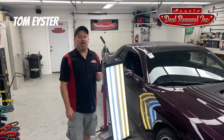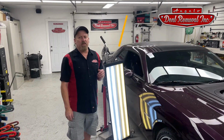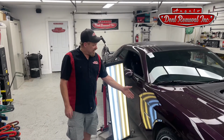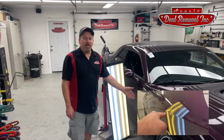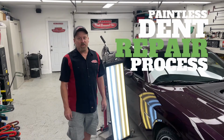Hi, my name is Tom Eister, the owner of Angelo Dent Removal, and today I'm going to be working on this 2021 Dodge Challenger with a nasty dent going through the body line that I'll be repairing with the Paintless Dent Repair process. Let's go ahead and get started.